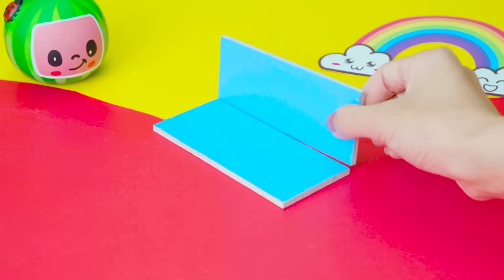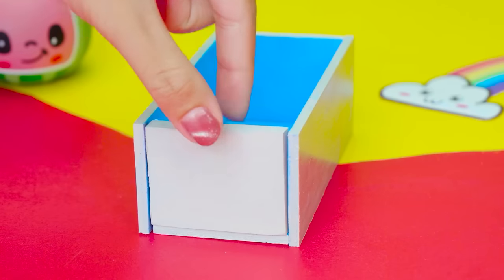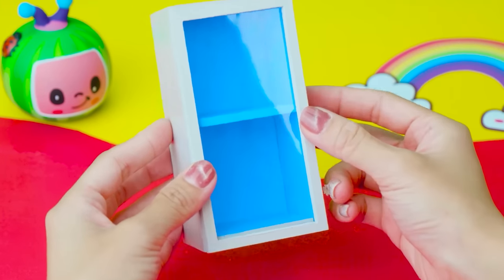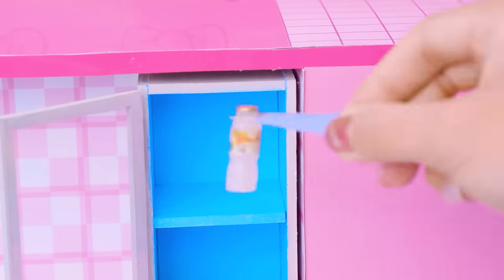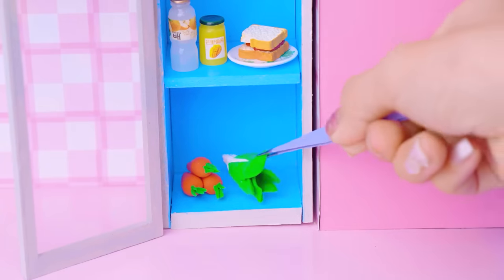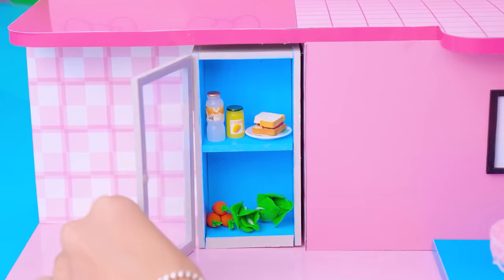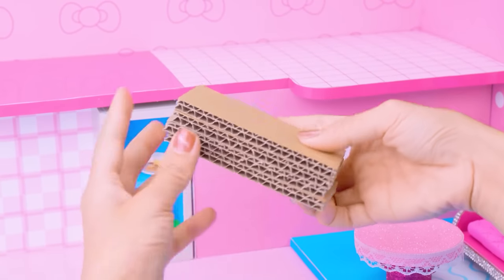I will make the kitchen which has a fridge, kitchen cabinet, sparkling dining table and dining chairs. Patching blue Foamex to finish the fridge. Put it here. Do you see the fridge is empty? Let me fill the fridge. Soda drink. Bread. Much more vegetables. Kitchen cabinet together.